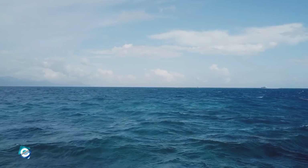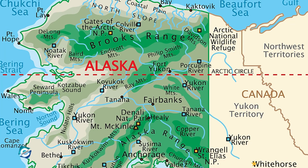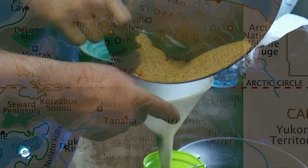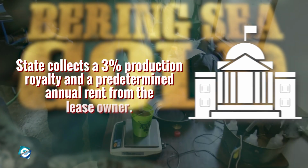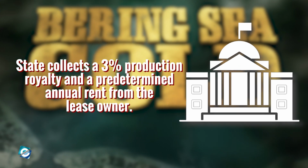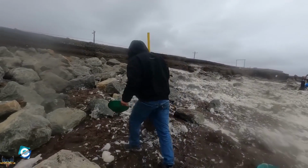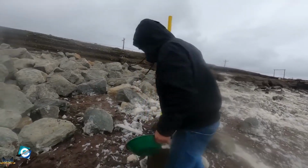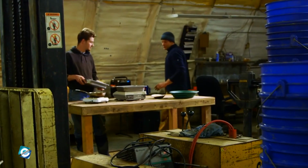Well, about the offshore mining claims of Bering Sea Gold, no private companies actually own them. Contrary to the claims shown in the show, they are owned by the state of Alaska and are only sold at an auction as non-competitive offshore leases. Then the state collects a 3% production royalty and a predetermined annual rent from the lease owner. The show's popularity has inspired many people to head to Nome to look for gold. Over 100 gold dredges operated in the summer sea mining season in 2015, which was significantly more than the gold dredges that operated before the TV show aired.